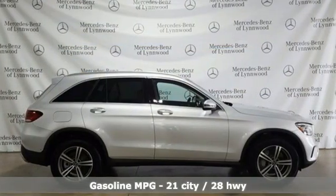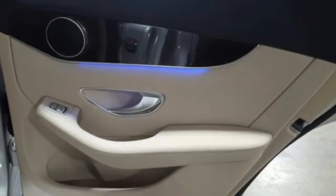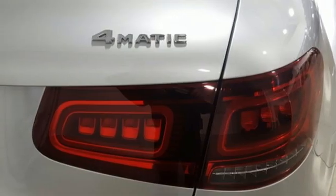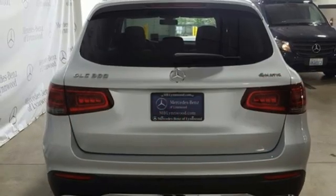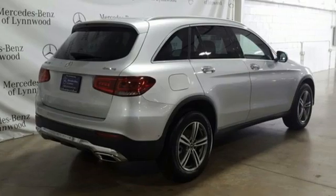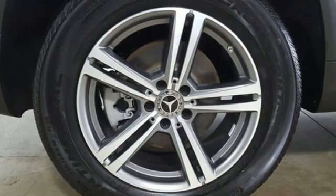Intercooled turbo inline 4-cylinder engine, 4-wheel drive, streaming audio, memory exterior door mirror settings, dual zone climate control, auto dimming rear view mirror, external memory control, memory steering wheel settings, power tilting steering column, auto tilt-away steering column, and LED low and high beam headlights.